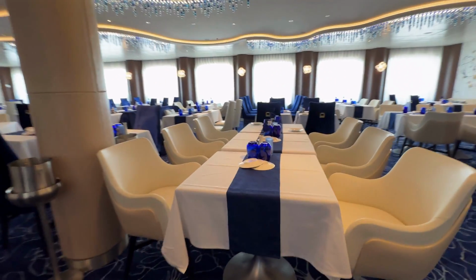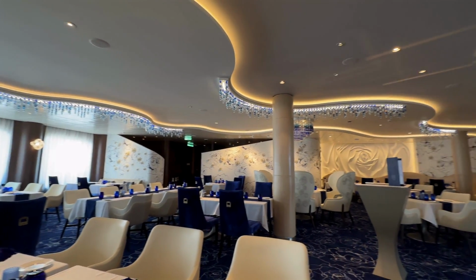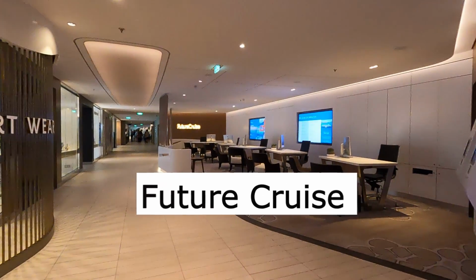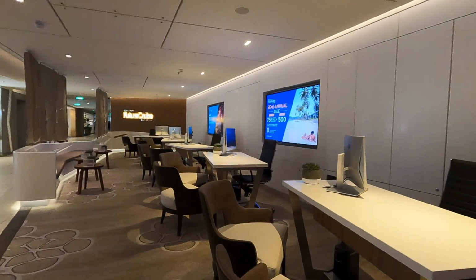There was a presentation that day in Blue. Now this restaurant is just for suite guests, but we had a presentation here about future cruises. And speaking of future cruises, of course, they have a spot right here where you can book your next cruise and save a little money if you book while you're on the ship.